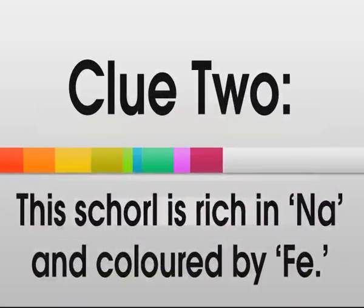What are you thinking? We've got one person who has given us the right answer so far. I'll give you an applause because that is seriously good. So Cars Cryptic Clue number 2 is this: this slaw is rich in Na and coloured by Fe. What do you reckon, Manager Ed? Good clue. Thanks. Pretty cryptic, I know.